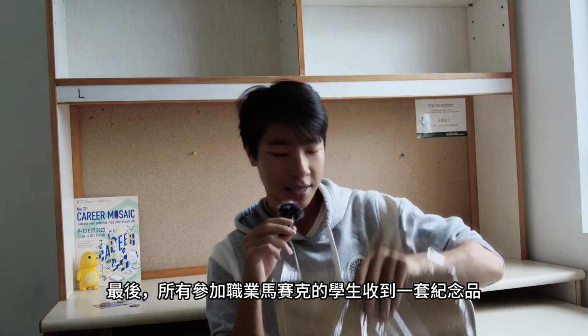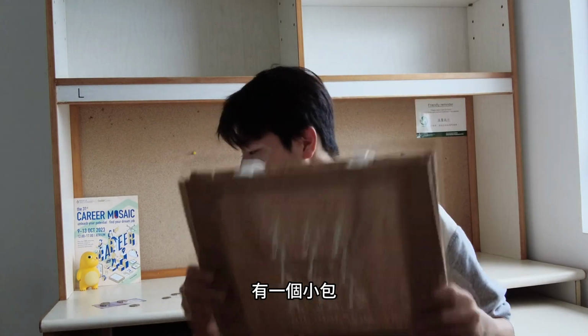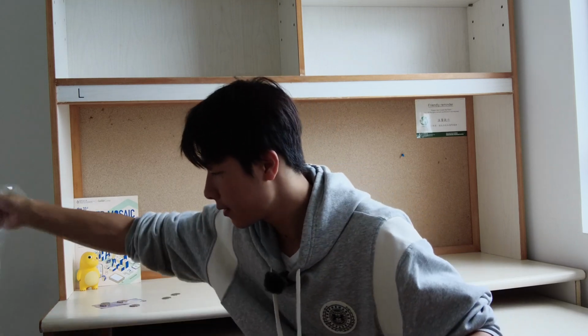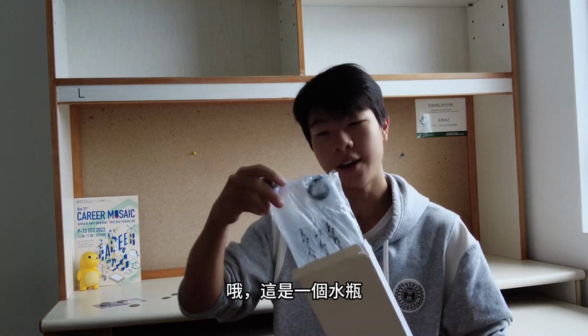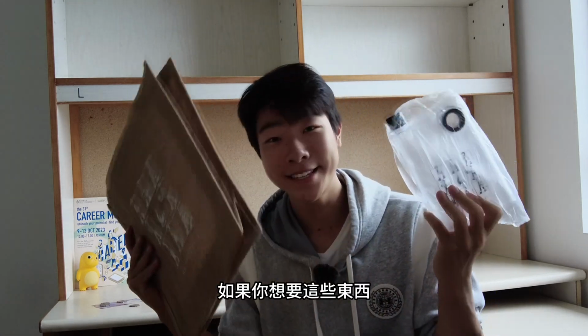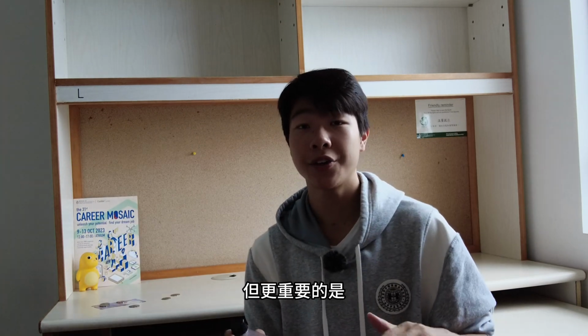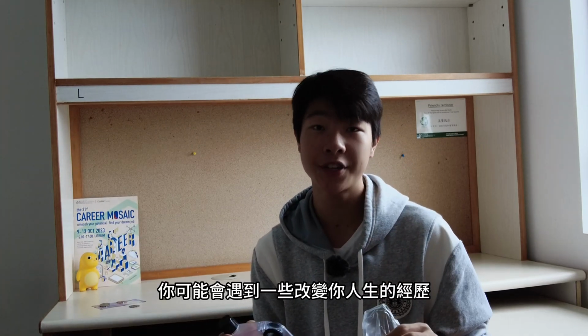All right, and finally, a set of souvenirs will be given to all students who attend the Career Mosaic. And let me just quickly show you guys because I got it in advance. So we have a little bag here, as well as I don't actually know what this is. Oh, it's like a water bottle. So yeah, if you want these things, this is an extra bonus for attending the Career Mosaic. But more importantly, you might find yourself running into a life-changing experience.